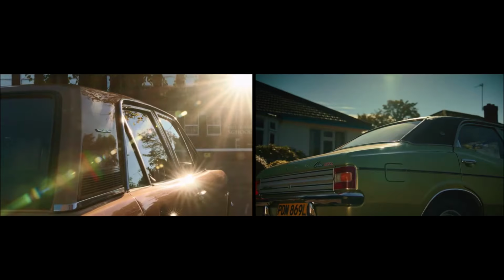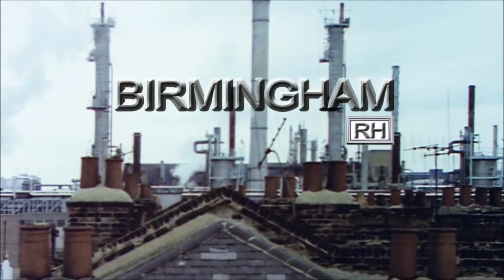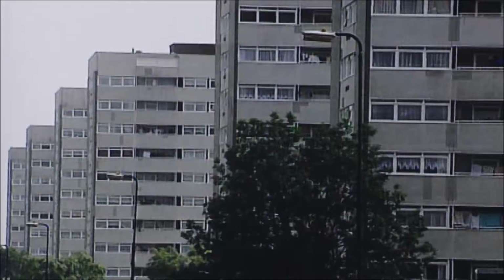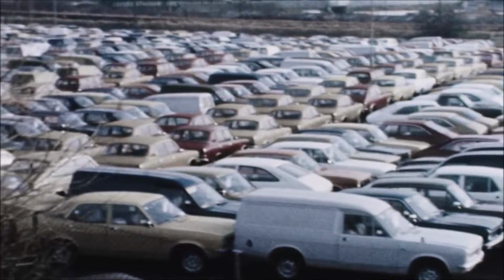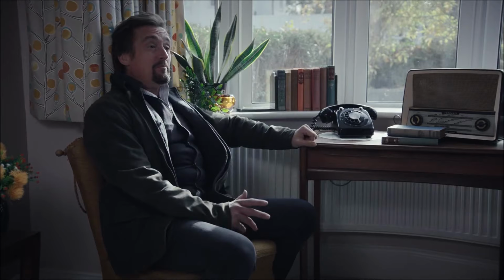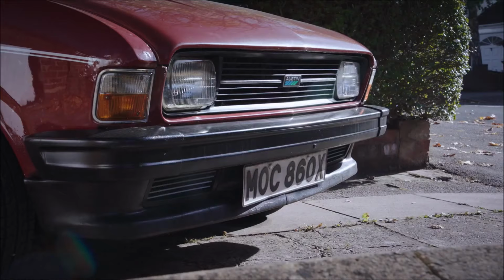Unfortunately, not all children in Britain were as fortunate as James and me, because some of them were born in Birmingham. And you couldn't really have a Ford here because this was the home of British Leyland. I grew up here on this street, and I remember the day my dad came home with our new car. I prayed it would be a Cortina, literally prayed, but it wasn't. What it was, was a shoulder-sagging bag of disappointment called the Austin Allegro Estate.